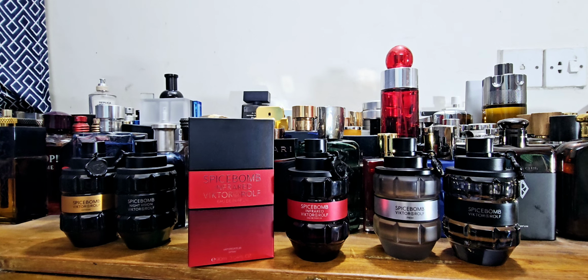I think the original had more red berries up top and fruity, then a little bit of a pepper, cinnamon, leather, not leather, sorry, tobacco combination. This one is more deep. It has that added depth. And the notes breakdown are cinnamon, chili pepper, pink pepper. Then again at the heart you have chili pepper, leather, and at the base you got raisins, woodsy notes.